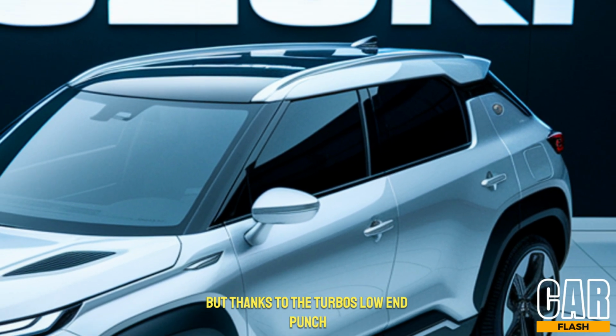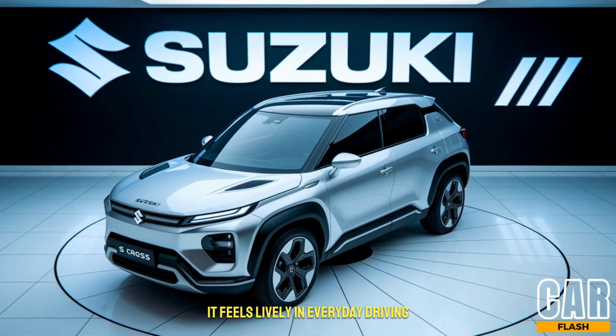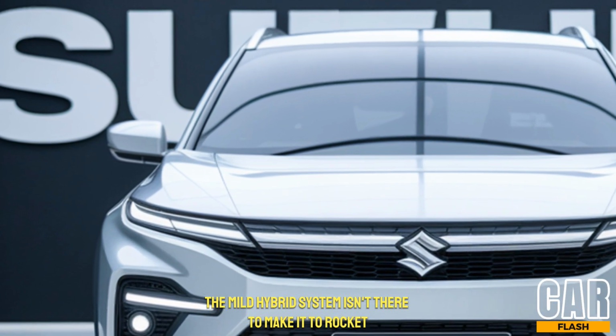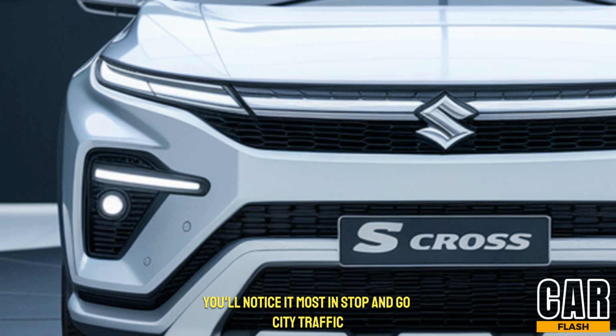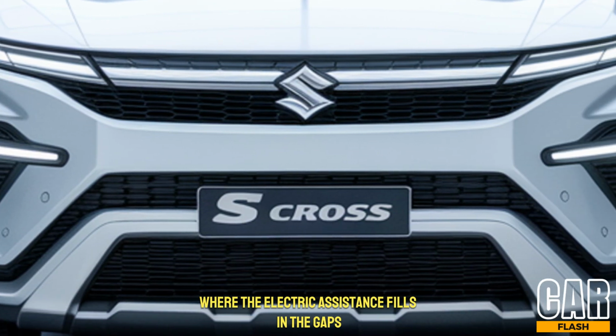but thanks to the turbo's low-end punch and the hybrid assistance, it feels lively in everyday driving. The mild hybrid system isn't there to make it a rocket, it's designed to smooth out acceleration, improve fuel economy, and lower emissions. You'll notice it most in stop-and-go city traffic where the electric assistance fills in the gaps.